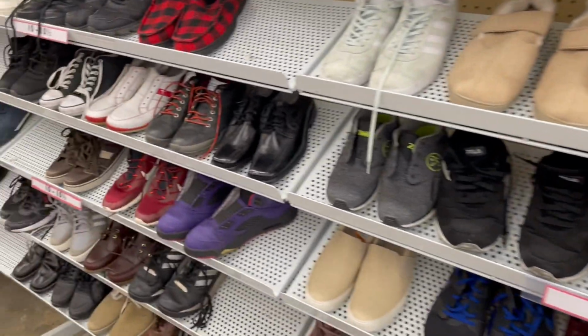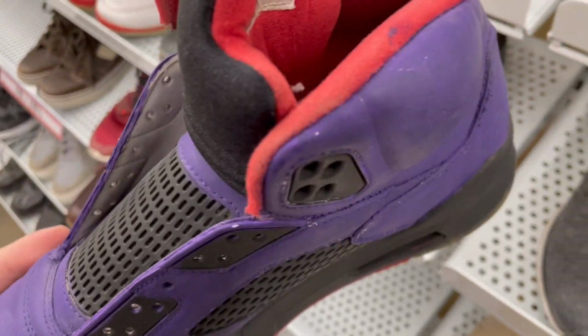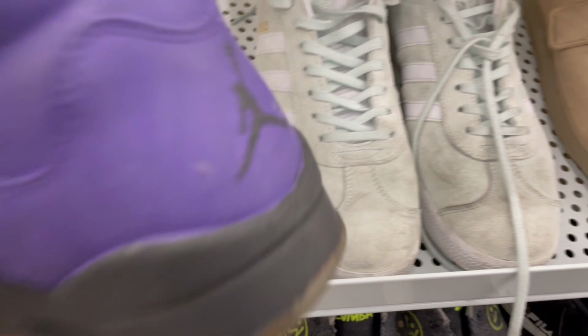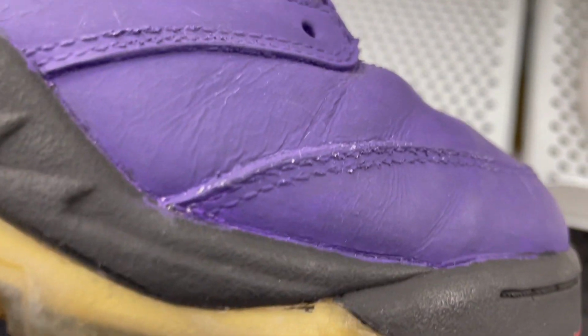Not a lot of potential on these shoe aisles. I do spot something here, some potential Jordans, but after close inspection, if you look at these, you'll probably be able to tell with me, these are very much not legitimate shoes. The insides are bad, the soles are bad, the insoles are wrong, the tag is wrong, the paint and everything on the purple and the black is just really, really poor quality.